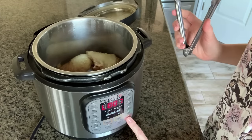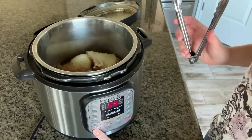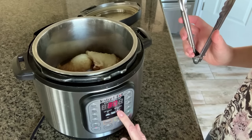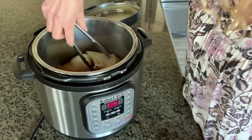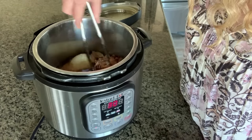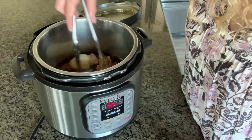And now we're gonna reduce the sauce. So turn the Instant Pot to the off button and then push the saute button and set it to more. Adjust it to more using the plus or minus buttons. And then turn the chicken over so that the skin is facing down. And we're just gonna reduce the sauce. So really, it's just another easy part.